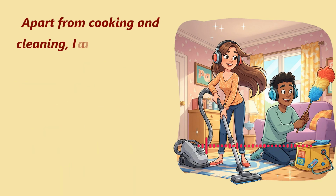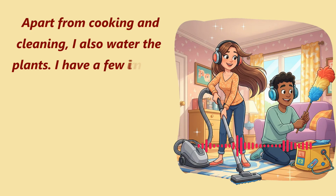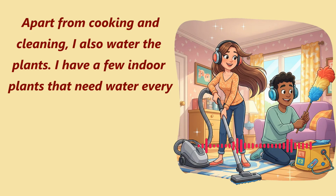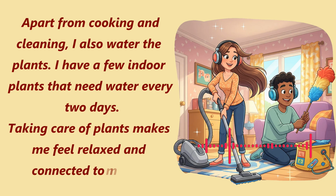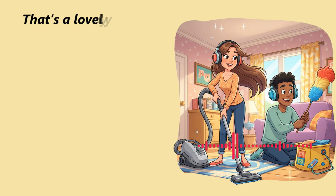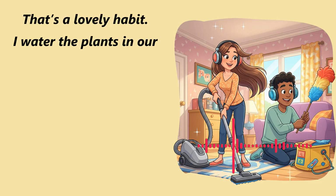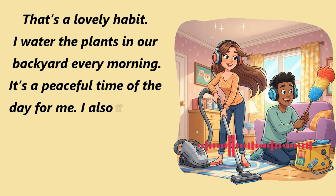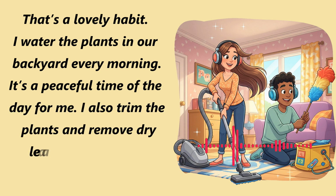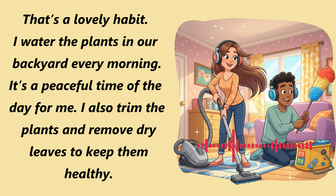Apart from cooking and cleaning, I also water the plants. I have a few indoor plants that need water every 2 days. Taking care of plants makes me feel relaxed and connected to nature. That's a lovely habit. I water the plants in our backyard every morning. It's a peaceful time of the day for me. I also trim the plants and remove dry leaves to keep them healthy.